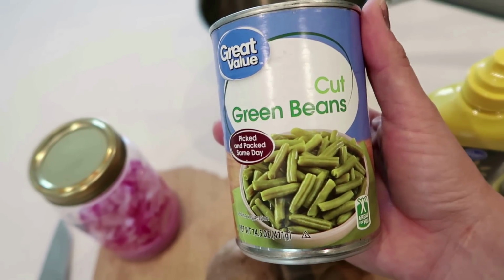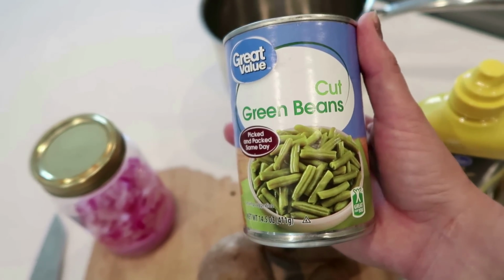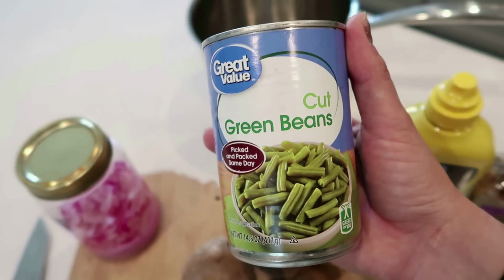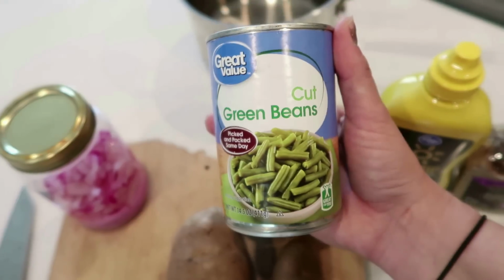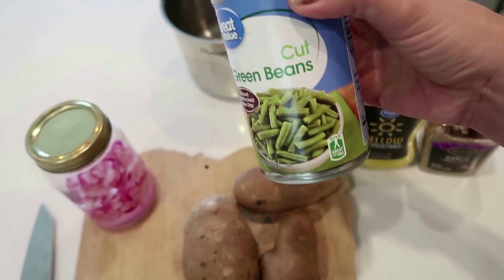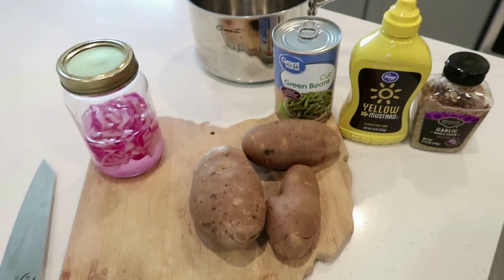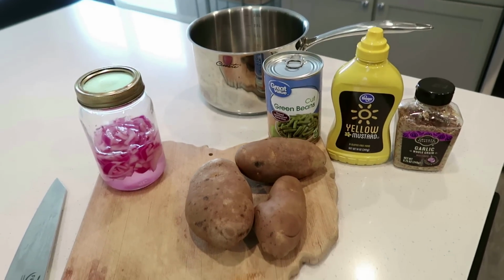Then on the side, I'm just gonna have some cut green beans because those are my favorite. Yes, in a can. I know people always come after me because I eat stuff in a can. Listen, I like it. It's my favorite. It's how I grew up, and I feel like you are kind of at fault for liking some things that you had growing up. So I'm gonna throw this together really quickly, and this will be lunch.